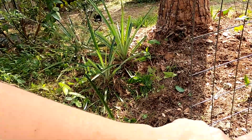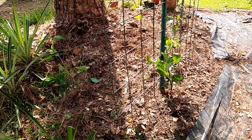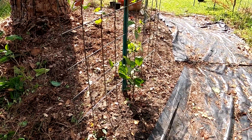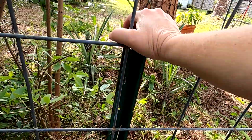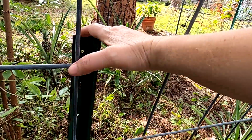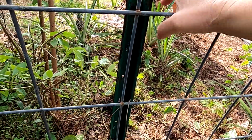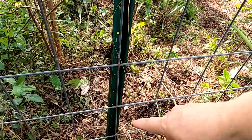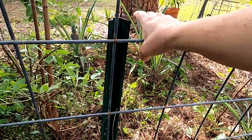And I probably need to continue with this one. I like how nice and clean this is looking on the inside. That's kind of how it looked when we first moved into this space and put the cattle panels up. I did notice this cattle panel has broken away from the T-post. It's still connected at the bottom, which is good, but I do need to fix this.